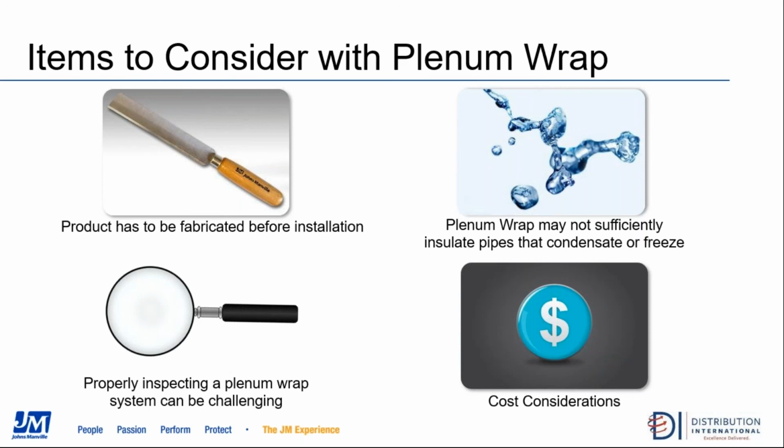Plenum wrap may also not sufficiently insulate pipes that condensate or freeze. Plenum wrap, many times used in a plenum, is a half inch thick and may not meet the R value that's required to prevent condensation on pipe. There's cost considerations between the material and also the labor involved in installing plenum wrap versus fiberglass. And getting in and properly inspecting plenum wrap after it's been installed can be a challenge.